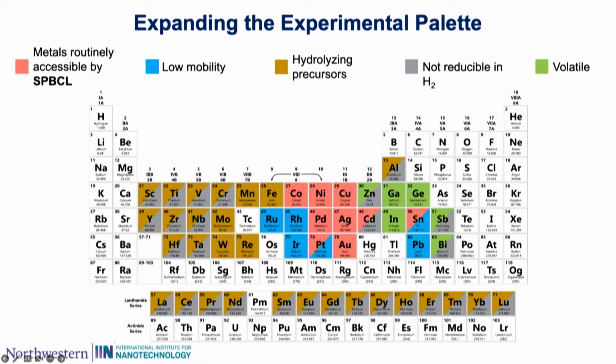Okay, so then you look at this, and we're pretty good with metals, but we'd like, as I said, to use the entire periodic table. And you can look at some of the problems up here above. The ones in this salmon color are easily done by what I've just described, conventional scanning probe block copolymer lithography. The ones in blue have low mobility, more difficult, need different protocols to make them. Some of them have precursors that are hydrolyzable. That's a problem. Incompatibility. Some can't be reduced in hydrogen, and some are just volatile, so they're not amenable to high temperature type syntheses.